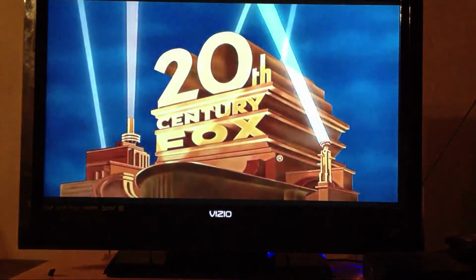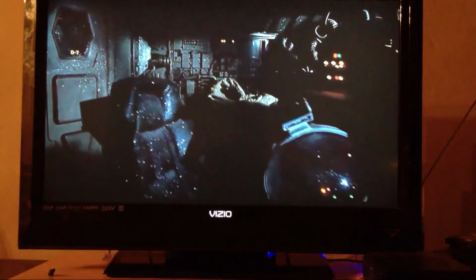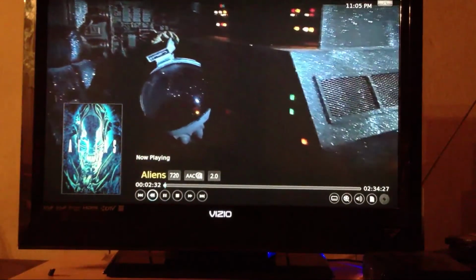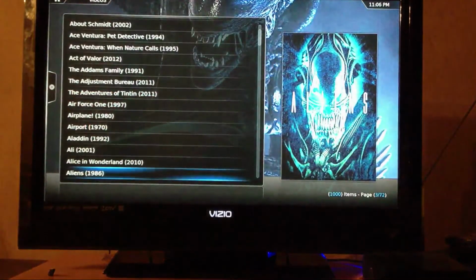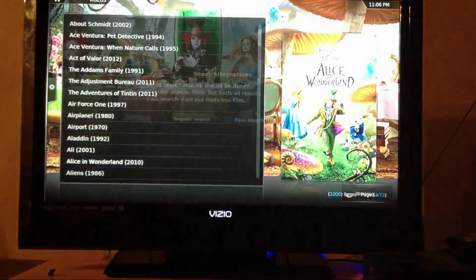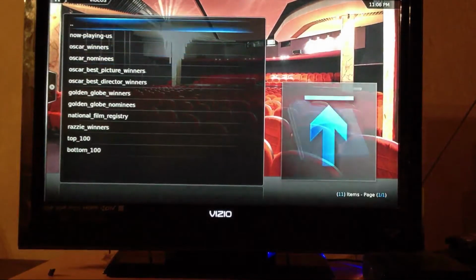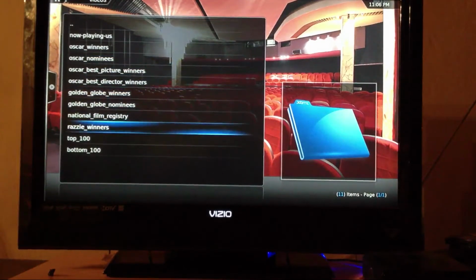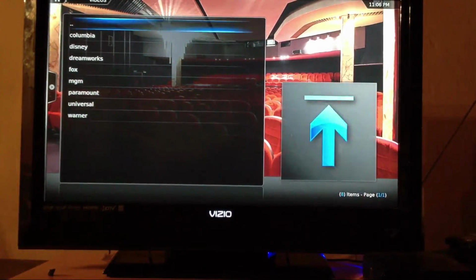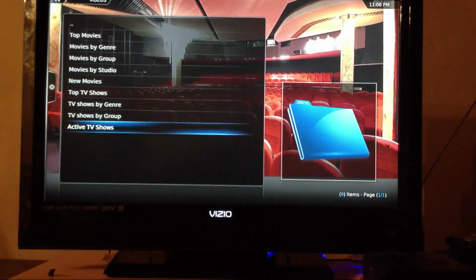And with that, you can fast forward, pause, everything. Got an on-screen display here. Anyway, there's all sorts of different sources from first. You can sort movies by group, such as what's now playing in the U.S., former Oscar winners, nominees, Golden Globe, Razzies. You can sort movies by studio. Kind of nice if you want to look up old Disney movies, as well as TV shows.